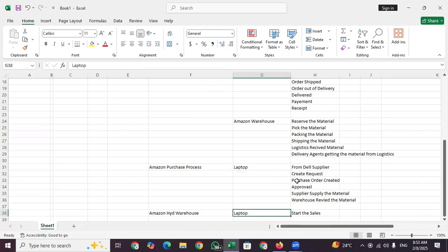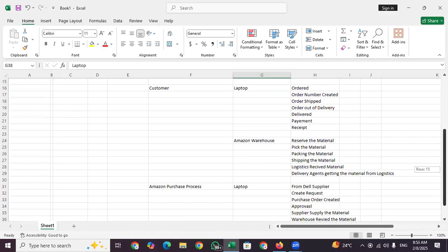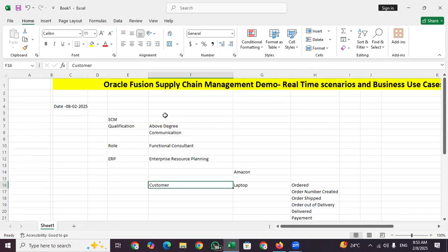Once material is received from the supplier, the inventory on-hand quantity is automatically increased. Then, at the Amazon e-commerce level, the on-hand quantity is in stock. Sometimes if you go to Amazon, you see only one product is left, right? Such messages come. How do those things come? By using these ERP applications.